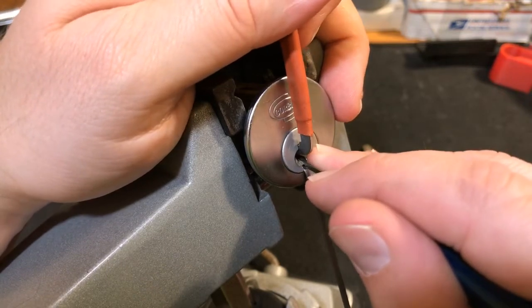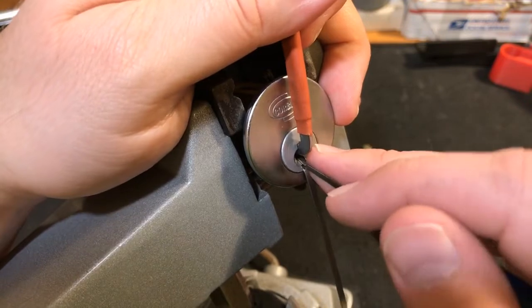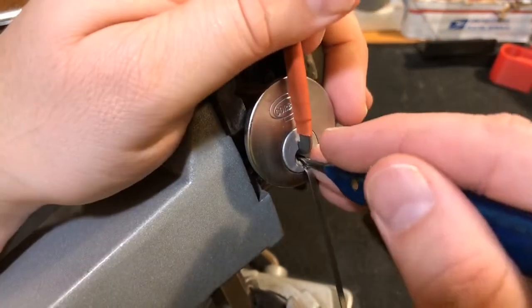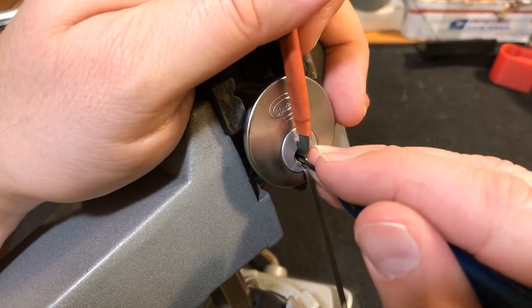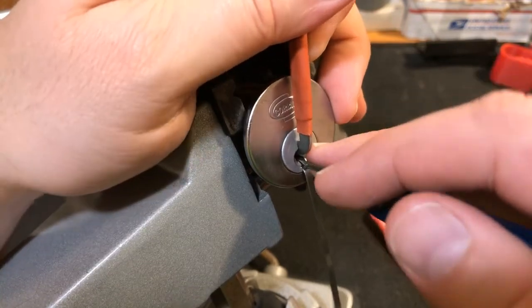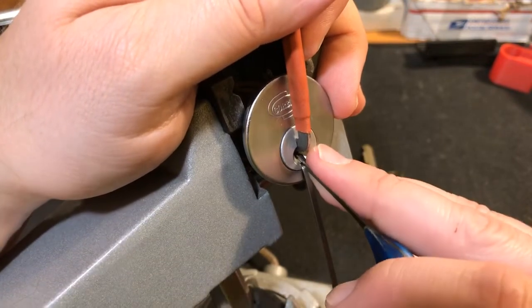We're on either 3 or 4. Okay, that was 3. Okay. Okay, that was way in the back on 5. I think I overset 5. Actually, yeah, I overset 5 a bit. Alright.